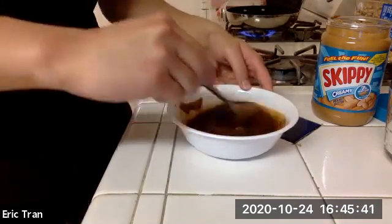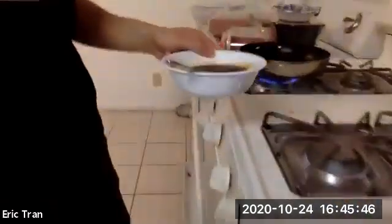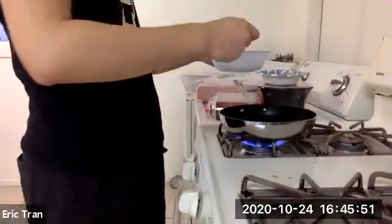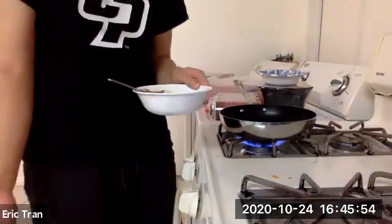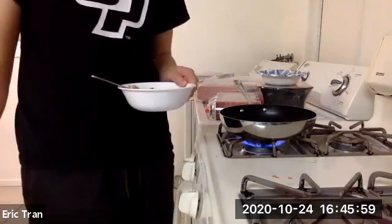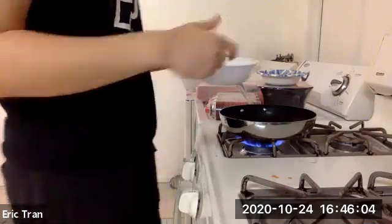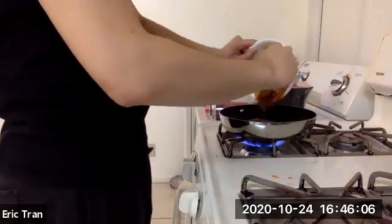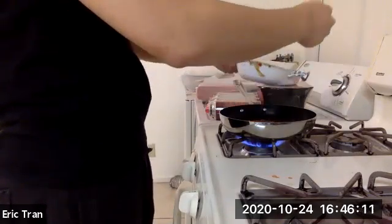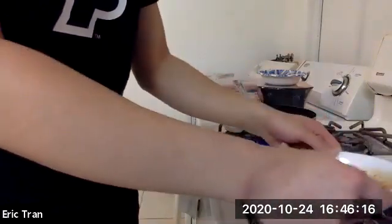So once I've mixed it around a little bit, I'm going to get this here. You could use oil, and some people put additional ingredients into their sauce. Like, this is the super basic version, but some people like putting in lime juice or other spices like garlic, seasoning, that sort of thing. I'm just gonna go ahead and get that in there. You let that simmer for a little bit.